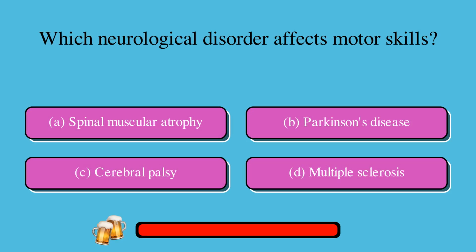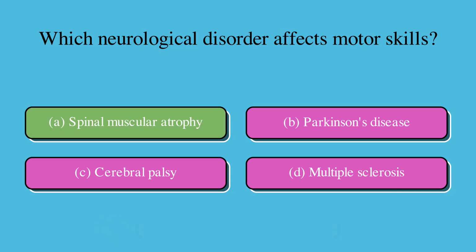Which neurological disorder affects motor skills? A. Spinal muscular atrophy, or B. Parkinson's disease, or C. Cerebral palsy, or D. Multiple sclerosis? The correct answer is A. Spinal muscular atrophy.